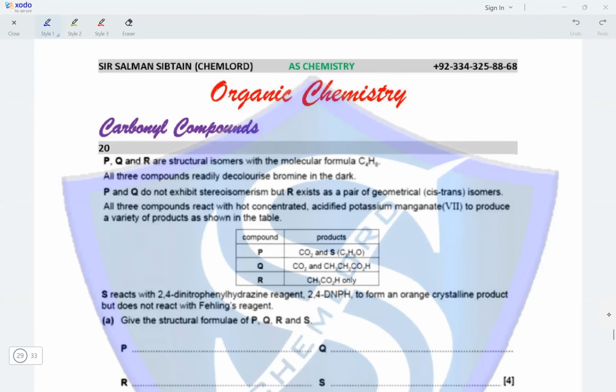Question 20. P, Q, and R are structural isomers with the molecular formula C4H8. All three compounds readily decolorize bromine in the dark. P and Q do not exhibit stereoisomerism, but R exists as a pair of geometrical cis-trans isomers. All three compounds react with hot concentrated acidified potassium manganate(VII) to produce a variety of products as shown in the table.